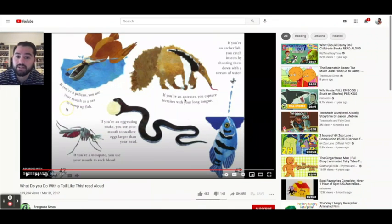If you're an anteater, you capture termites with your long tongue. And lastly, if you're an archer fish, you catch insects by shooting them down with a stream of water. Wow, I would love to see that. A fish shooting some water up at a fly so that the fly falls down into the water. These are all very cool adaptations, and so they all use their mouths in different ways that suit them best, so that they can find food and that they can survive.